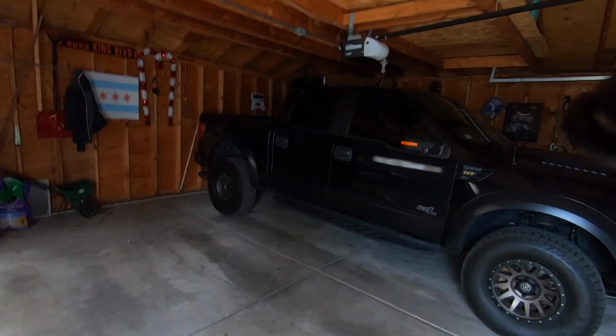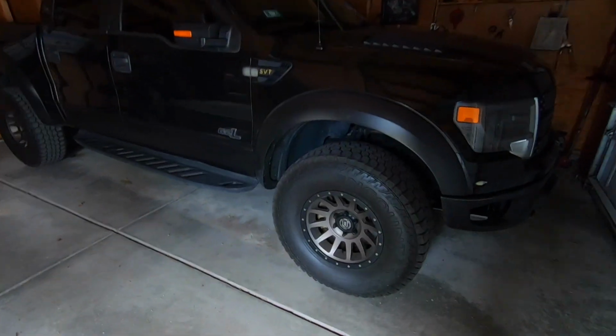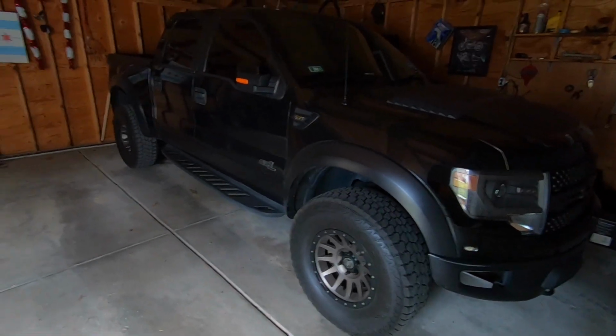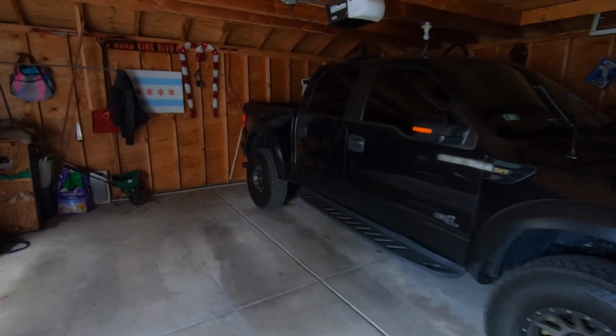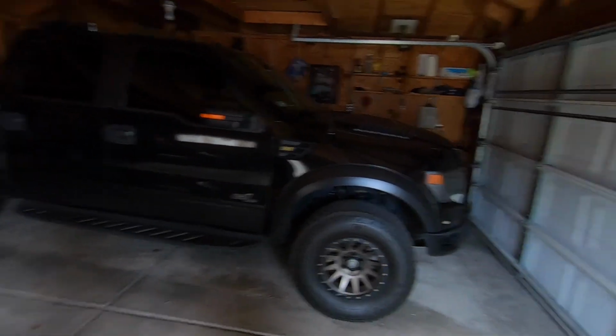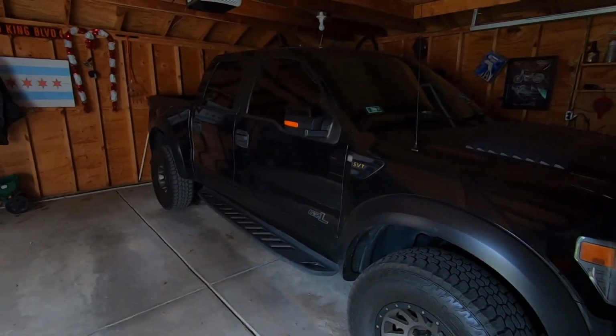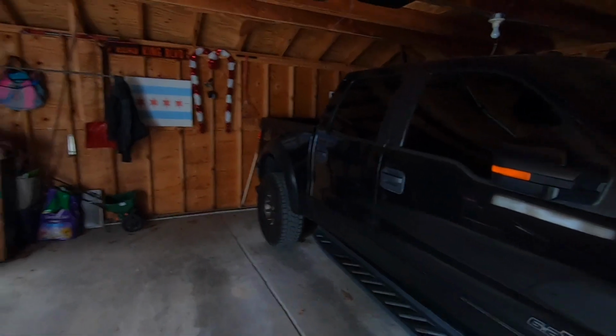We'll see if we can figure this out together. So there we have it, my 2014 Ford Raptor with the 6.2 liter. As you've seen in previous videos, she barely fits in the garage, but I'm going to leave this door shut so you guys can hear me a bit better. So this is what's going on with the truck.